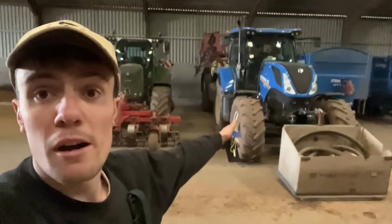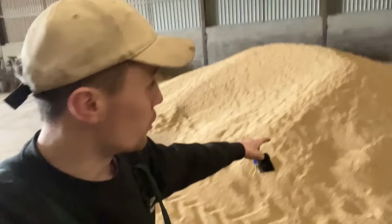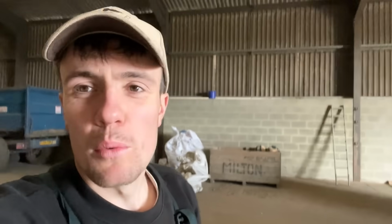Happy days. Sprayer all tucked up. What we could do is get that grain out of the road. That's the malt barley that was rejected. Whether we put another load away and try it, might make it in this time, I don't know. Don't know what to do with it yet.